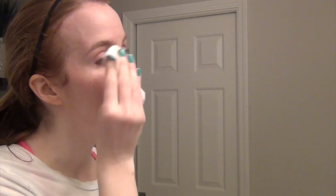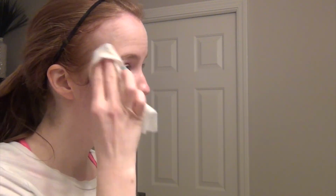Now this is all what I would do before I would use my Clarisonic. So this is what I do before I use any kind of cleanser, whether I use my Clarisonic or not, or if I just use my hands and some cleanser. This is what I do to get off all the makeup so that I make sure that I'm actually cleansing my skin and not just wiping makeup around.